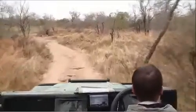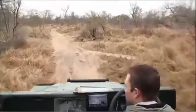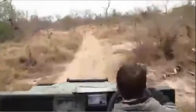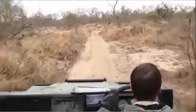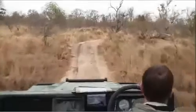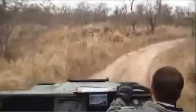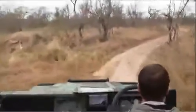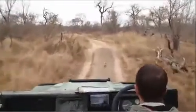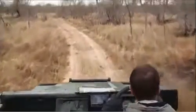I've seen it happen before with lions hunting a herd of sable antelope, and I've seen lions feeding on sable antelope. So personally, I believe that you've got to let nature take its course, and we're not here to intervene. We're here as voyeurs, here to just observe. If you start intervening with one, then you've got to do this with everything.